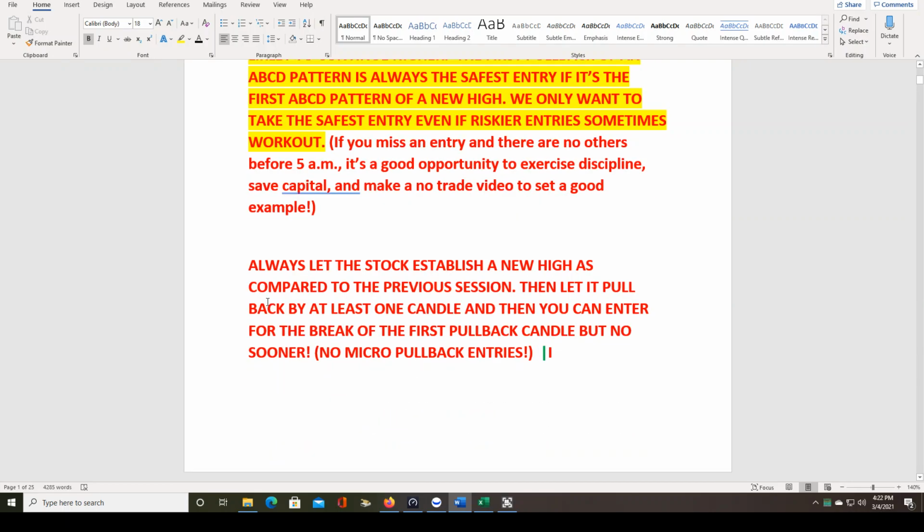So always let the stock establish a new high as compared to the previous session, then let it pull back by at least one candle, and then you can enter for the break of the first pullback candle, but no sooner. No micro pullback entries. If you watch my live trade recaps, you'll get a better feel for what all of that stuff means.